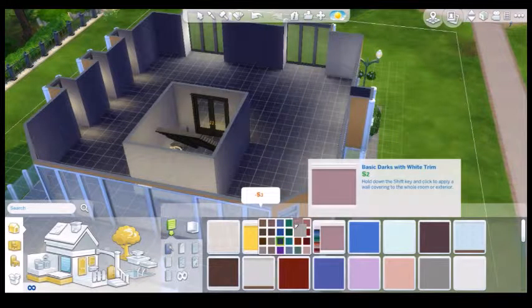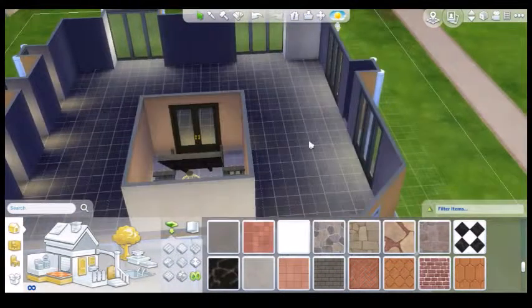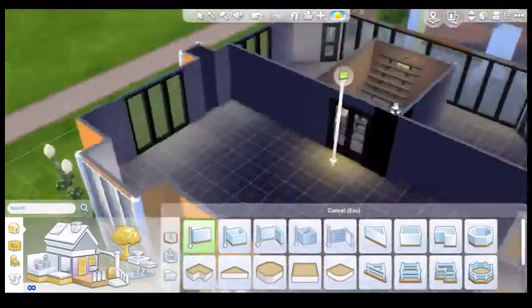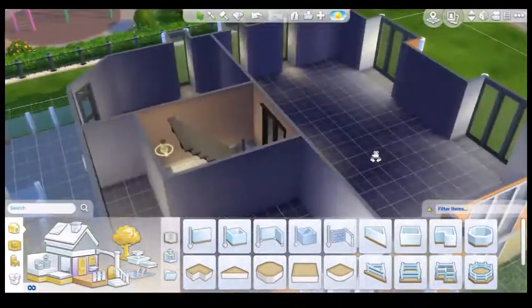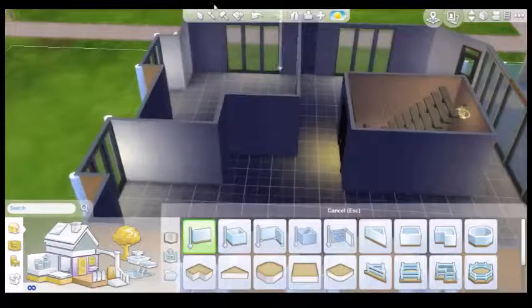Moving up to the second floor, this is Ember. She is a mixologist, or she is aiming to be a mixologist. And she's really feminine. She's really girly, and she loves her pink. So this is a different type of rooming situation with her.